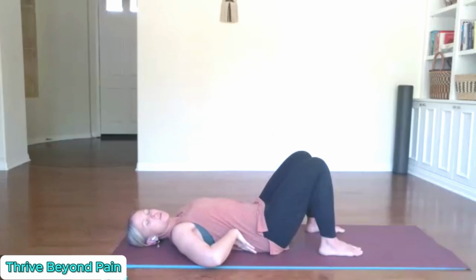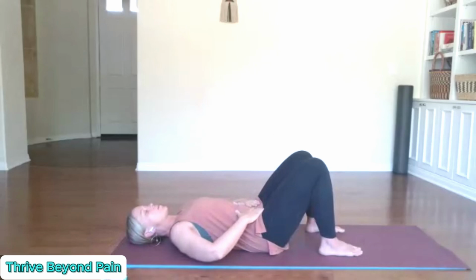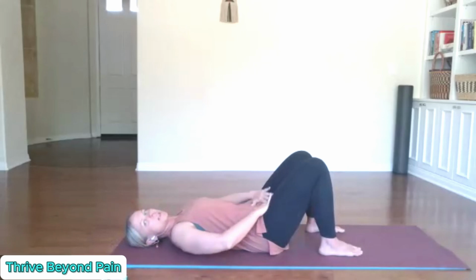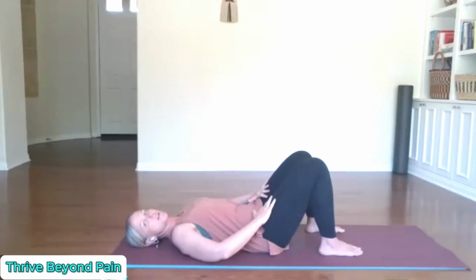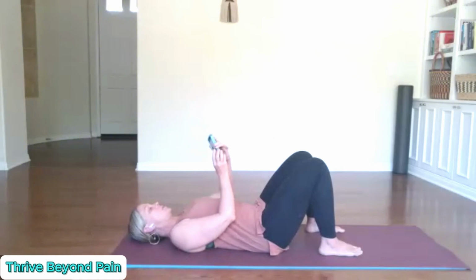Okay, so let's go ahead and just do that one more time. So we're going to exhale, draw the abdominals in, sink your back gently towards the mat. Make sure you're not over gripping in your legs, your hip flexors, all these muscles here. You can even bring your hands there, feel those muscles, see if you can keep them nice and soft, and then relax. Very good.